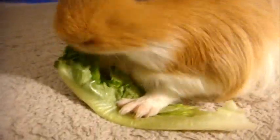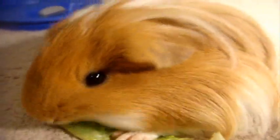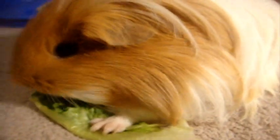And this is Haley. She is a silky. First bought her on September 12th of 2012. Do have a video of her. So they'd like to chew on some romaine lettuce.